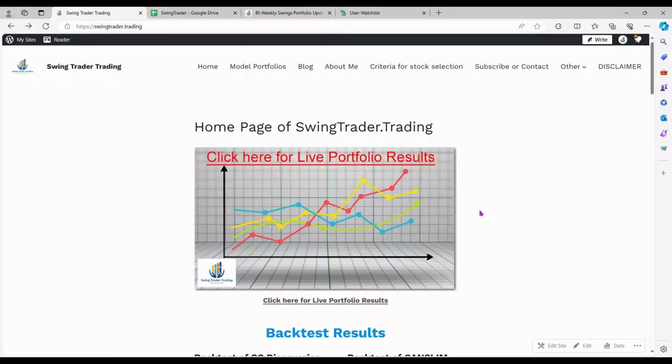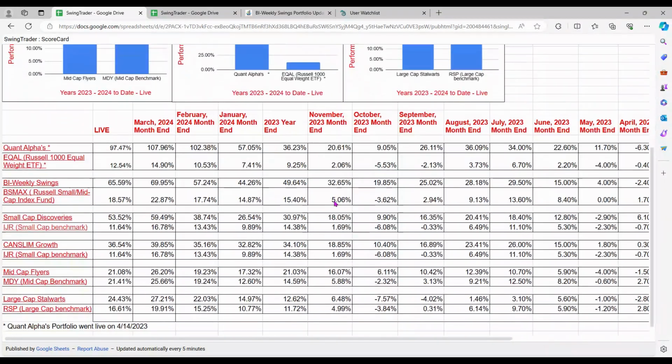Hello, it's April 11th, 2024, and I'm recording this just before the market opens, so all the numbers you see are going to be as of before the market opens on April 11th. Let's go and check out the portfolios.